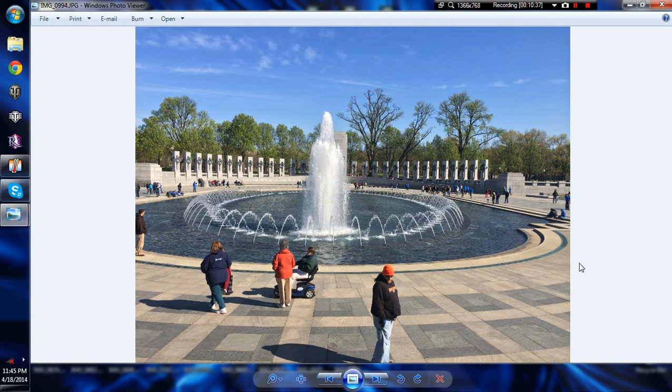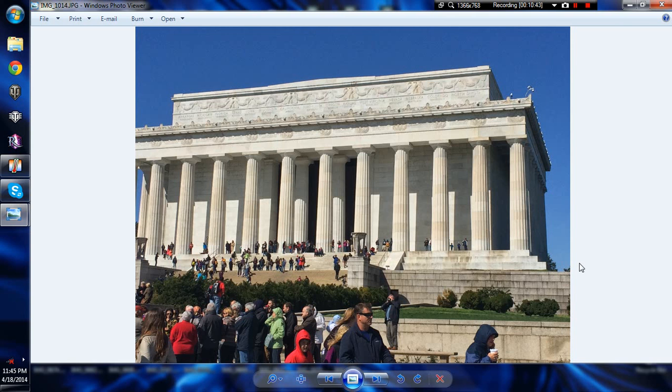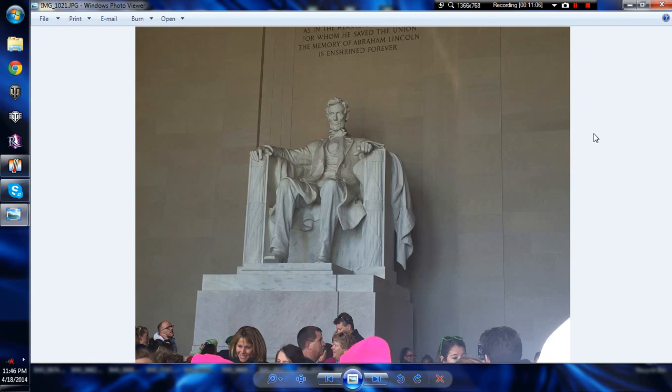Here we have a World War II memorial. Very nice going there. Got a nice pool out front and pillars with all the states on it. A memorial of sorts. And one thing I want to focus on is in this top right corner, there's cameras. I'll tell you, this city is laced with cameras. There are cameras everywhere. I was probably being watched constantly.